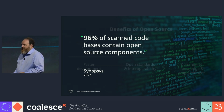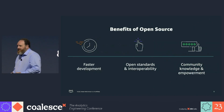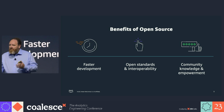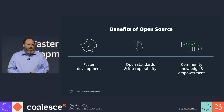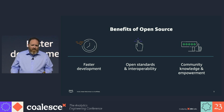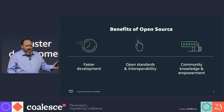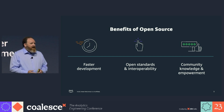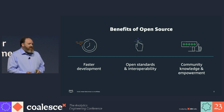Now we can talk about, and you'll see this in lots of people's slide decks, when they talk about open source, they'll tell you you can move so much faster because you're not having to reinvent the wheel. No one wants to write a new web server, right? We have Nginx, we have the Apache web server. No need to go rewrite that stack.